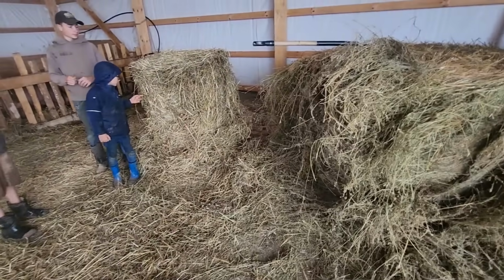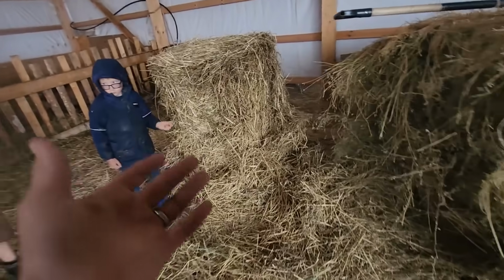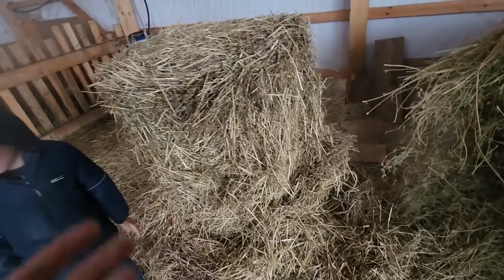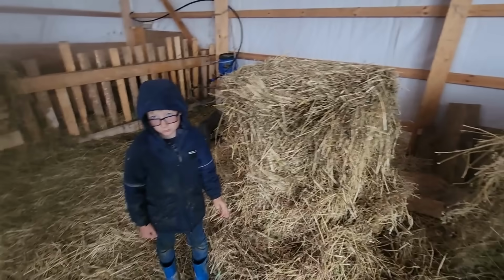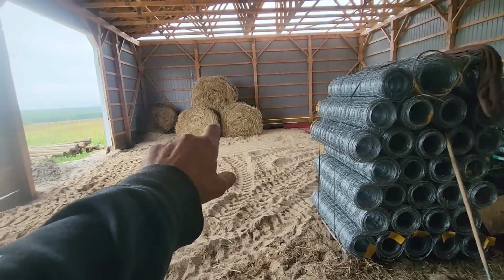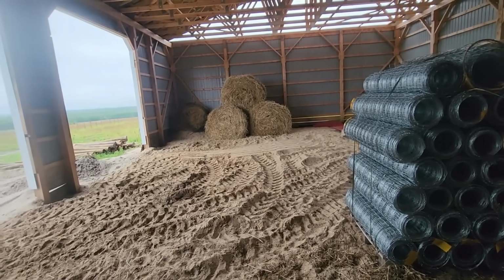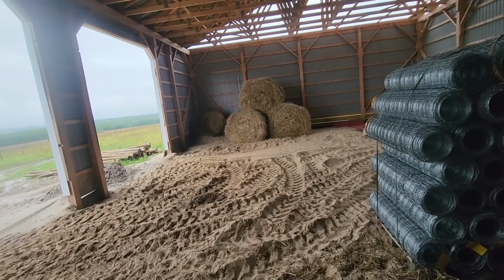Got the straw from him too, really like it. It's wheat straw, very nice. Somebody asked me the price on wheat straw per ton here, or per kilo. I actually have no idea. I bought it by the bale. So this bale, well, it's obviously small now. That size wheat straw bale, 1,000 rubles. And this hay, 1,300 rubles.